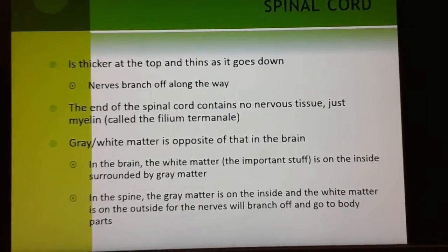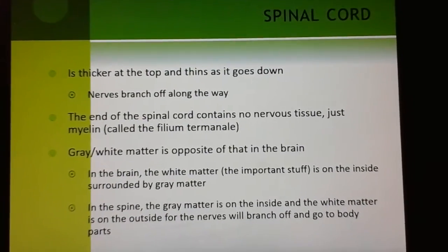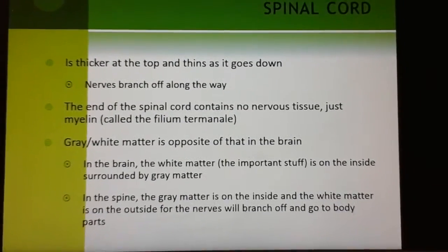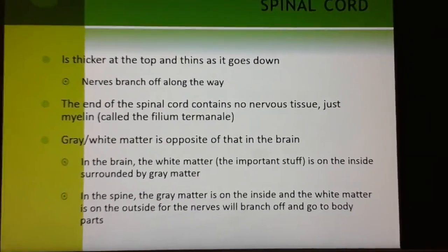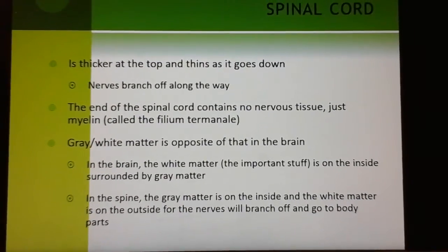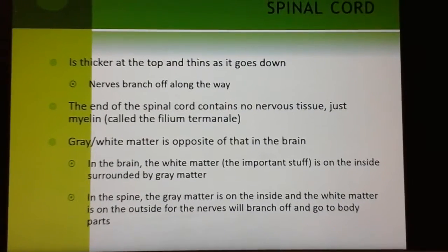Okay. However, in the spine, since the nerves branch off the spine, the white matter is actually on the outside, while the gray matter, the nerves that aren't very important, they're not really going anywhere, are going to be on the inside.